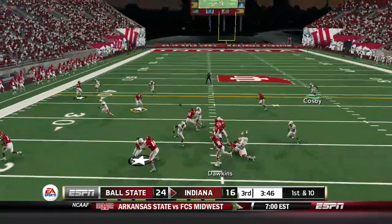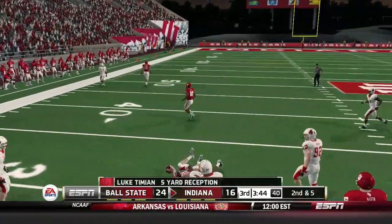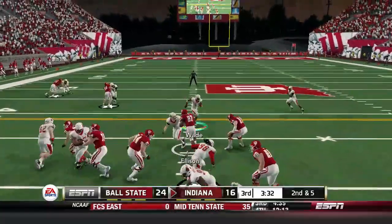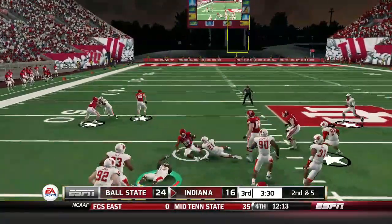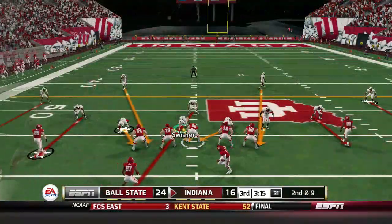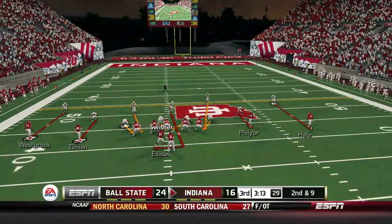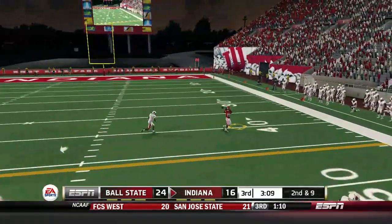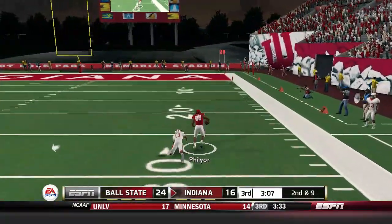Dawkins dropping back, searching. He's going to hit one onto the outside to a 5-yard reception by Luke. Now Dawkins again is going to do a draw to Ellison. Ellison is going to go up the middle. He's going to get about the first down. He's going to get about 10 yards. Back to the hurry up. Dawkins in the shotgun. He's motioning Ellison out to the right. Slinging one out. Oh, and he's got a wide open receiver.